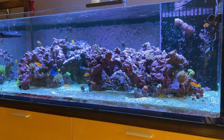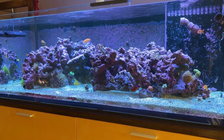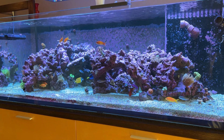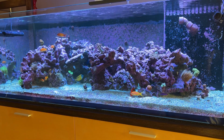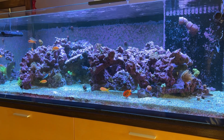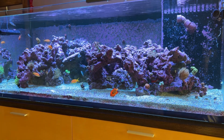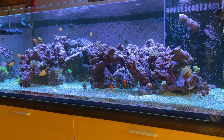So that part has been great, because even in some of my older tanks, getting coralline to grow everywhere on surfaces was sometimes a bit of a challenge. So I'm really pretty excited about how much coralline is growing on this whole tank. As the tank matures, it'll get better and better. But I just wanted to point out how well the coralline was growing.